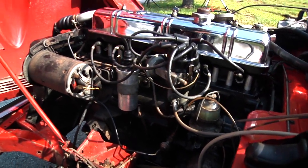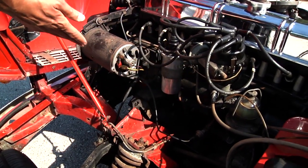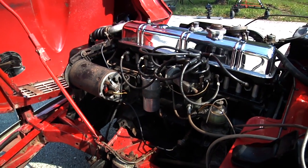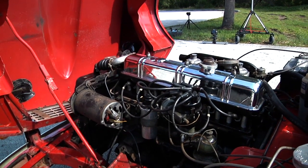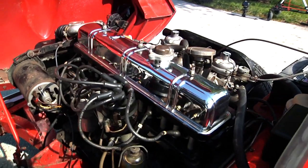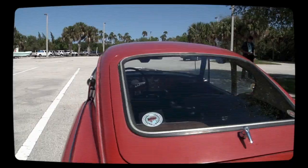All the bellows for the rack and pinion, everything is correct. There is a cardboard panel that goes here, which I have. I just took it off so we could show you more of the engine. But that's the engine compartment, a straight 6, 100 horsepower, and for a car that weighs something like 1,600 pounds, it really has lots of little get up and go.